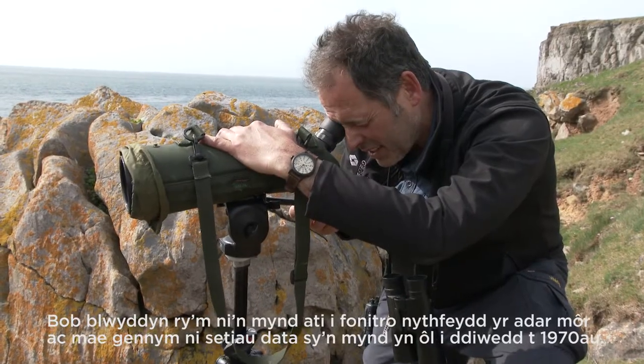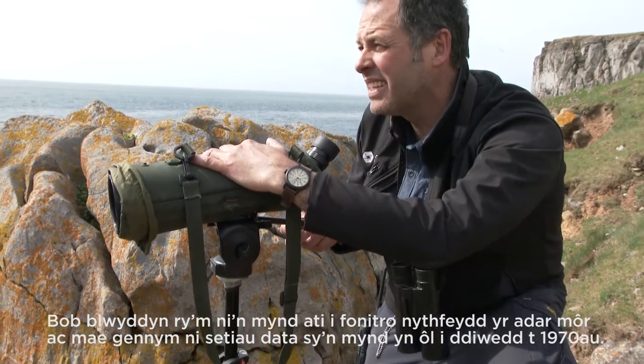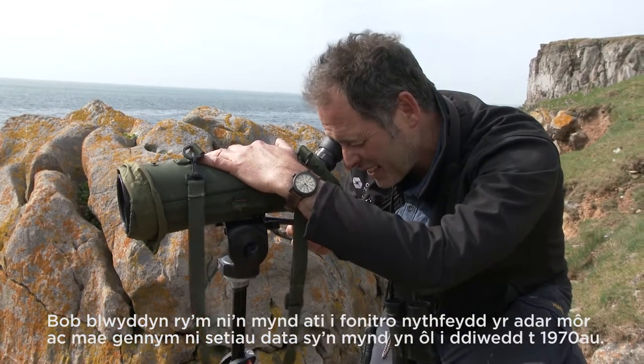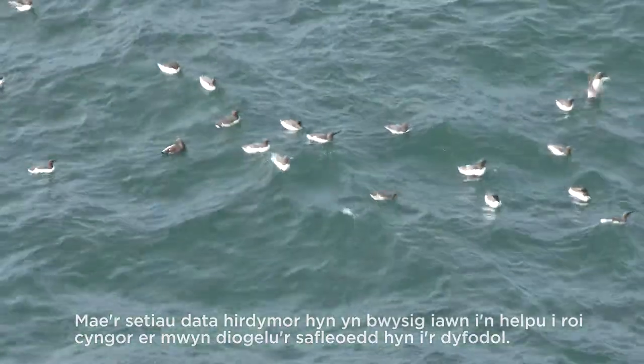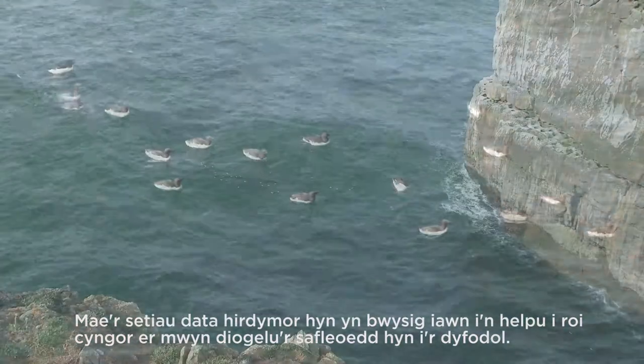Each year we undertake monitoring of the seabird colonies, and we have data sets going back to the late 1970s. These long-term data sets are really important to help us provide advice to protect these sites into the future.